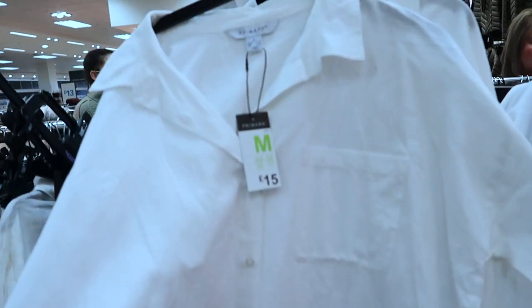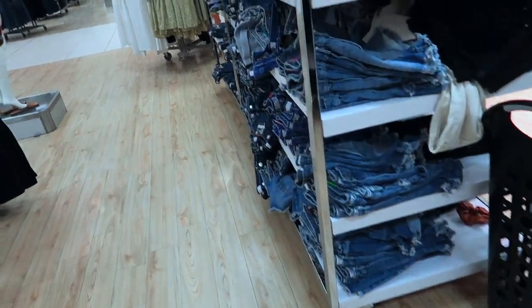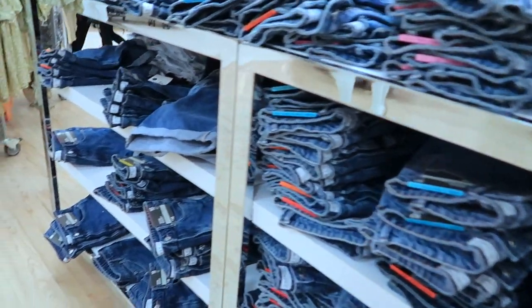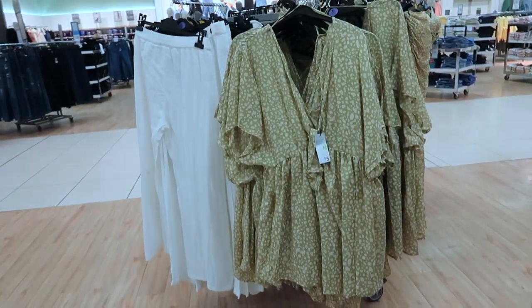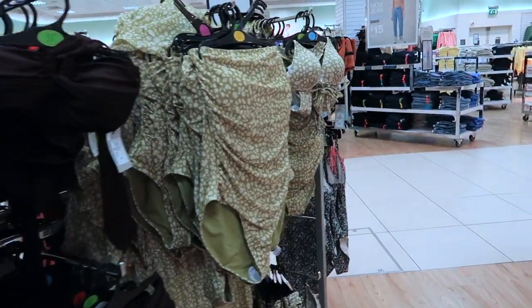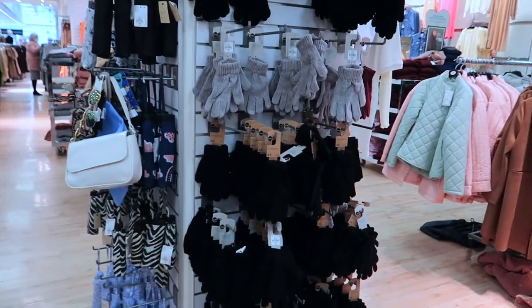That's a massive linen oversized shirt, £15. What else we got? Denim shorts, £10. Little kimonos. But I'm just not ready yet, guys. I am just not ready, so we're going to have to save that for another day.